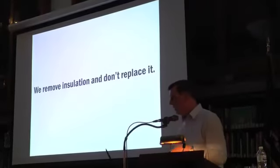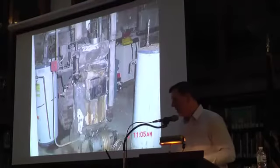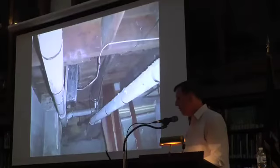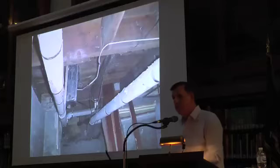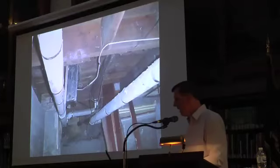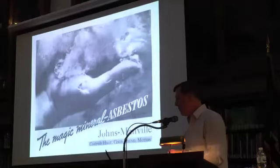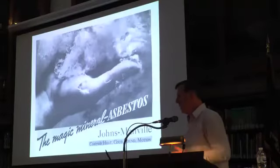So we go into a building, we look, and what do we find? We find asbestos, which, you know what it is. As soon as you look at it, you see it up on the pipes, and you say, oh my gosh, this is going to be horrible. It's going to be expensive. We've got to get this stuff abated. But know that it wasn't always horrible. It used to be the magic mineral.